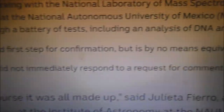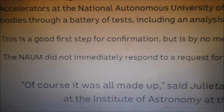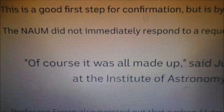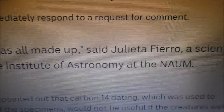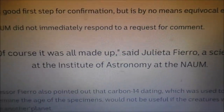This is good. The University of Mexico did not immediately respond to a request for comment. Of course, it was all made up, said Julieta Fierro, a scientist at the Institute of Astronomy at the NAUM. So this university is saying it's a load of crap, basically.